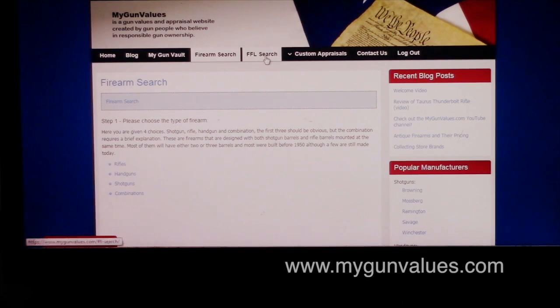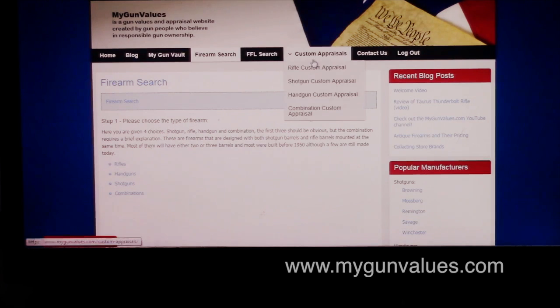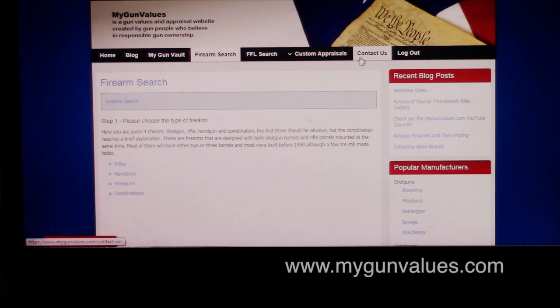Firearm search, you can search for FFLs. Custom appraisals, you can send us a request as a paid member. You get 1 free custom appraisal per year as a paid member. Any more than that, and it's going to be $10 a piece. We just haven't got that far yet. Obviously, contact us.